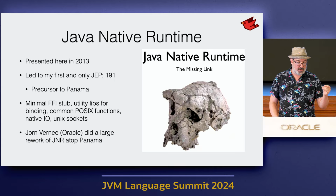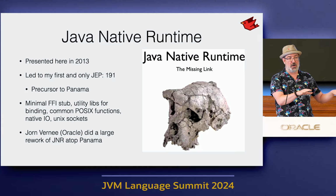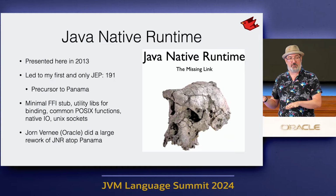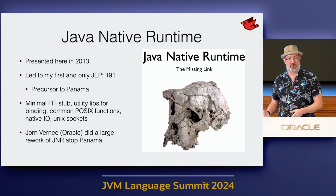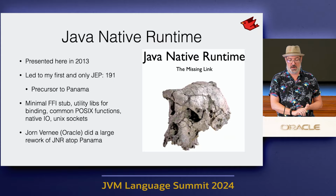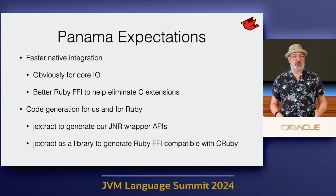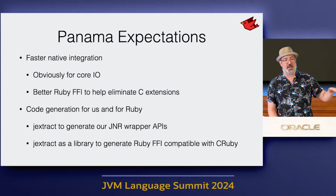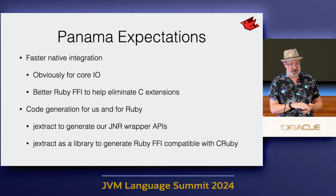We've also seen recently, Jorn Vernee from Oracle has done a version of our JNR framework that runs on top of Panama. And I haven't had a chance to get back to it recently, but we're hoping to bring that into an upcoming version of JRuby and see how that impacts our native integration performance. So obviously we're expecting that this is going to be better. From what we've seen, Panama is faster than just having our JNI-based FFI stub. Obviously this will improve our core I/O for some of these cases where we've had to re-implement it.